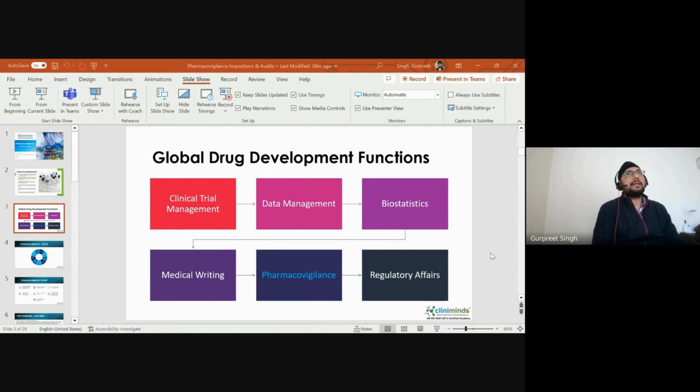Now, if you look at it, the majority of a pharma company's activities are around clinical trial management and data management, because these are the ones where they need to bring in a lot of people, focus, data, efforts, etc. But then there is a significant amount of investment that they need to do in areas like biostatistics, medical writing, because that's one of the important areas, and pharmacovigilance. Now, pharmacovigilance over the last 20 years has become very important as far as a pharma organization is concerned.